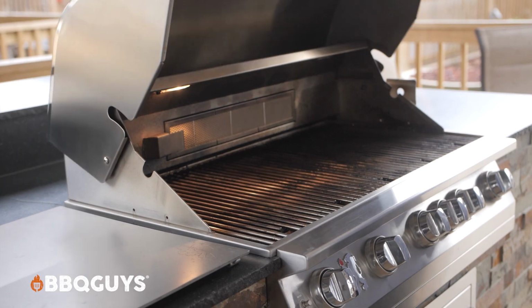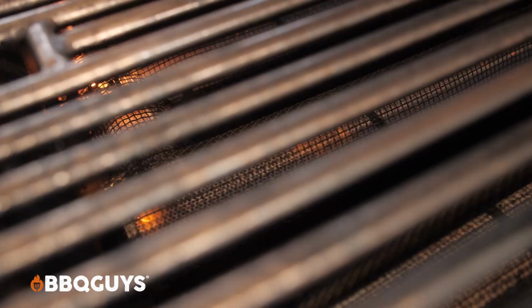Number 3, fast preheat times. Right after you ignite a gas grill, if you close the lid within probably 10 to 12 minutes, 15 max, you're ready to sear at super high temperatures. Also, the grids usually heat up pretty quick as well, offering you great sear marks right off the jump.